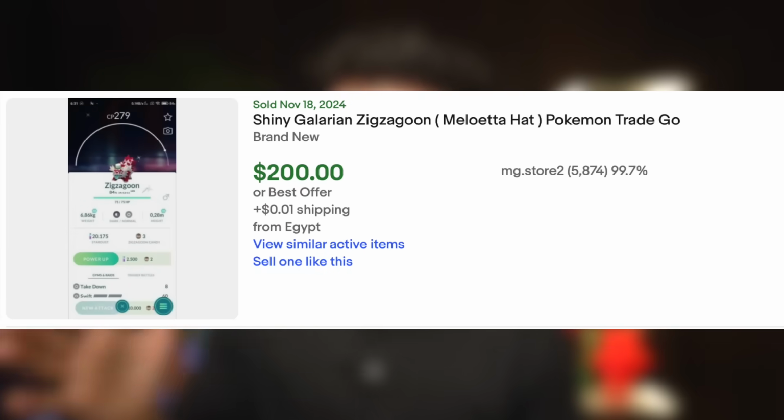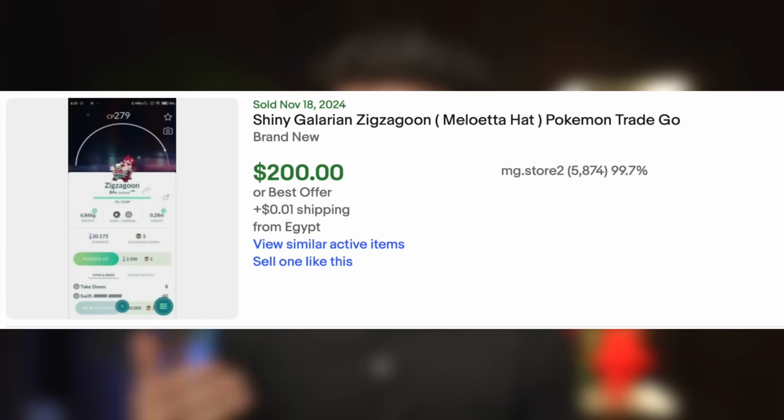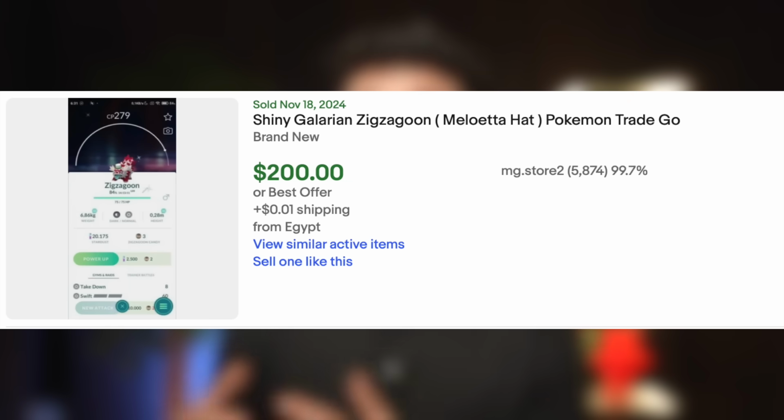Next, we have a GoFest exclusive. It's Galarian Zigzagoon shiny with the Meloetta hat, which was released during GoFest 2021 for only 2 days in the raids. It was extremely rare, very hard to get. I didn't get any, but if you got one, it sold for $200.